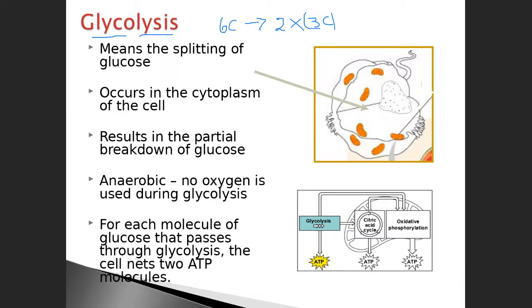So let's fill out our chart. We should know what to do now, right? It's anaerobic. Starting molecule is what? Somebody tell me. Glucose. What's the starting molecule? Glucose, right? 1, 6-carbon. So I always put glucose in parentheses underneath. I say 6-carbon, right? 6C. What's the ending molecule?